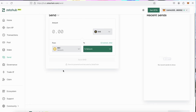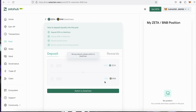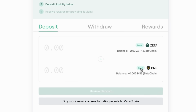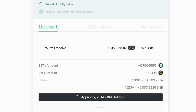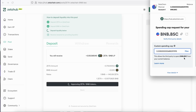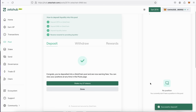So this is done. Then what I'll do next is to go to pool. So I'm going to click on Zeta BNB to provide liquidity. So switch to Zeta. So under this BNB, I'll click on maximum. Then I'll click on review deposits. Allow Zeta BNB token. Confirm deposits. Confirm. Now the deposit is successful.